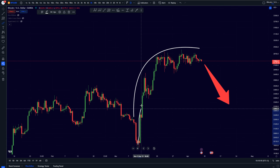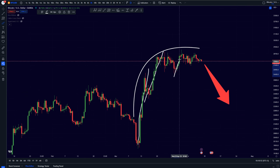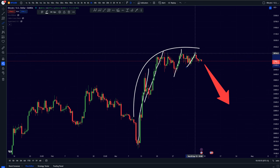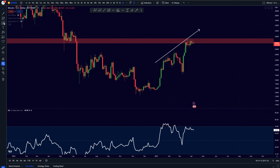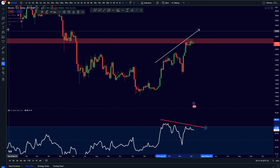You can see every single move towards the upside right here is indicated to be weaker and weaker. Every single move is getting smaller and smaller, which is right now indicating the weakening price action. And if we have a look into our momentum indicators, while looking at our 3-day bearish divergences, we are creating a double bearish divergence.